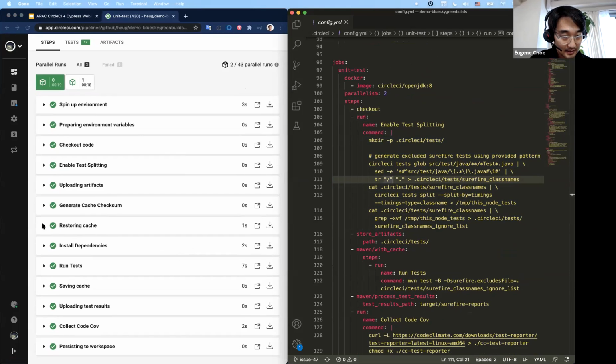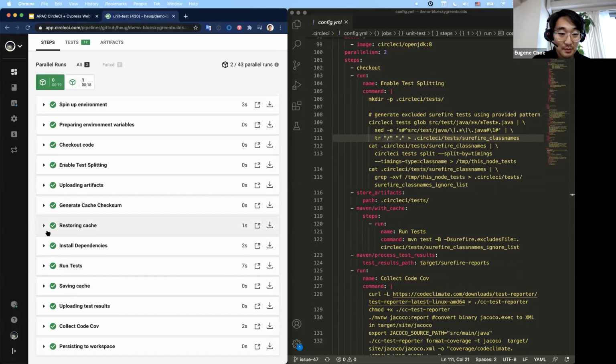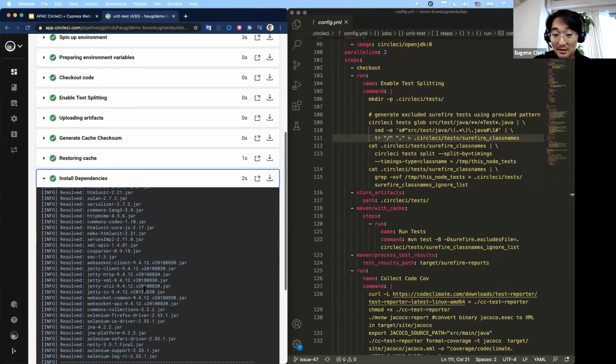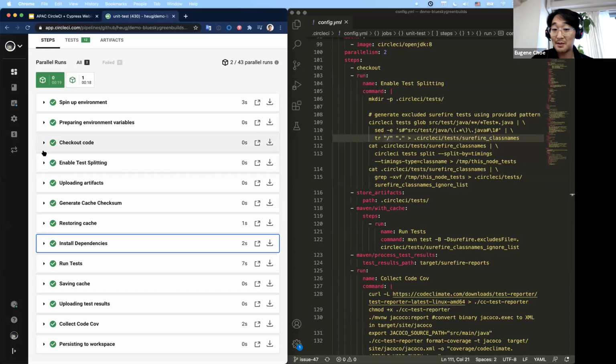I'd also like to highlight restoring and saving cache. If I'm installing dependencies every single time, and let's say it takes 5 minutes, that's some time I don't necessarily need to be spending every time I run these jobs. Maybe my dependencies are not changing very often, and it'd be faster to use a cache. Instead, I'm able to restore from a cache so that my installation of dependencies only takes 2 seconds instead of the 5 minutes or however long it would normally take, because they are the same as they have always been.